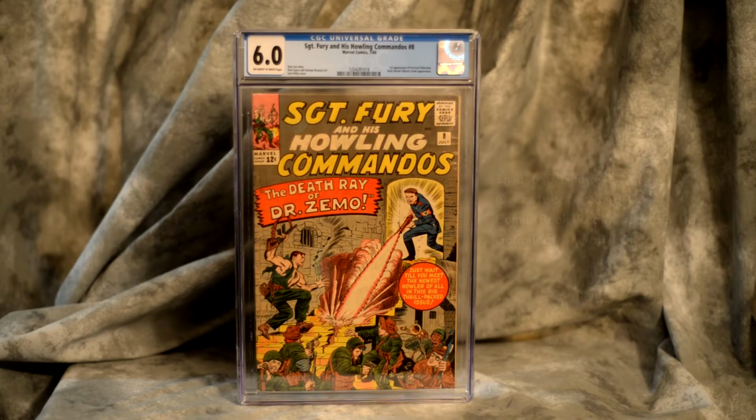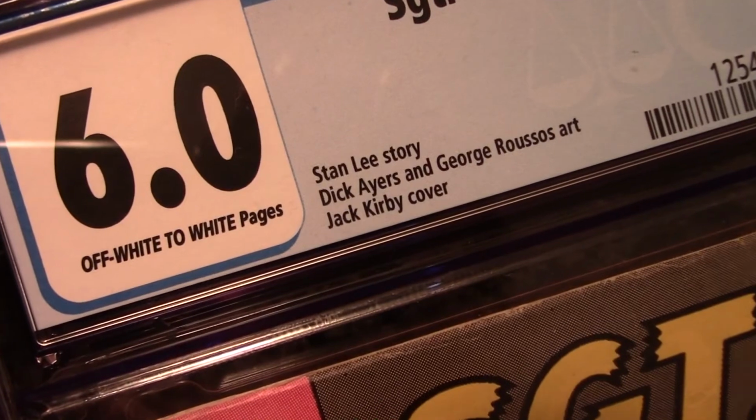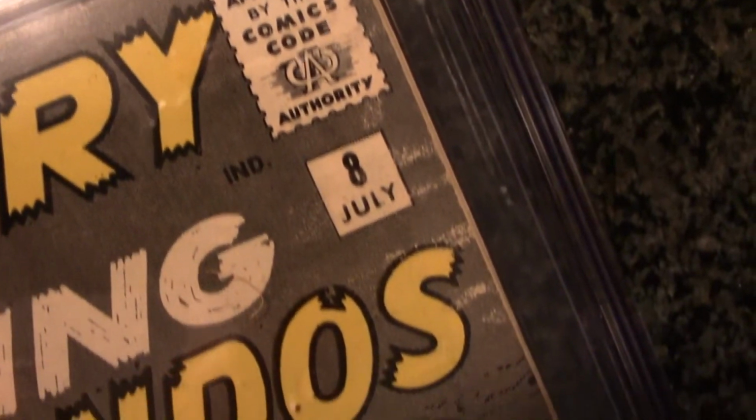And well, what can I say about this book? I'm so underwater on it that I will never get out of it. All I can say is this is what this hobby teaches you: be humble. I've gotten my favorite Fury cover, but I paid a very high price for it, of course. But having said that, you know what? I'm going to keep it. It's never going to go anywhere. I love this Kirby cover. I just wish I wasn't into it for that much, but what are you going to do?